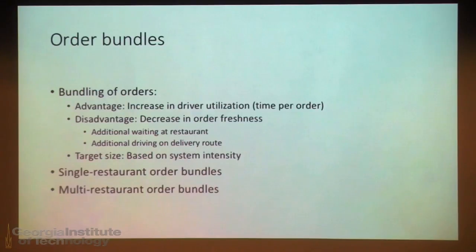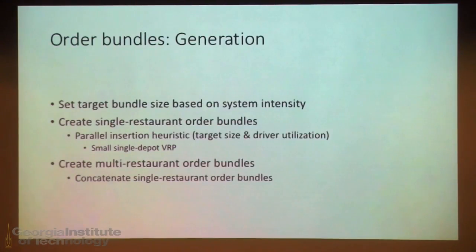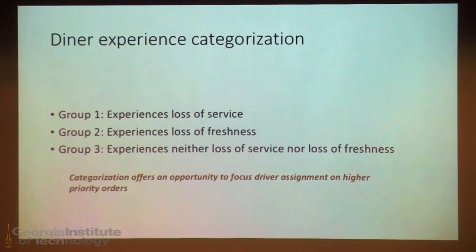So bundling of orders is important. If the system is very busy, there is no way we can serve all the orders if we don't bundle orders. So then there are questions about how do you do that? What's the effective way to do it? Should you have single restaurant order bundles or multi-restaurant order bundles? We generate them in a certain way. In a way, they're very small vehicle routing problems. We also concatenate some bundles into a bigger bundle, just some ideas that I wanted to share with you.